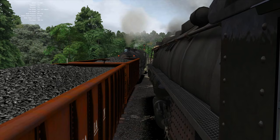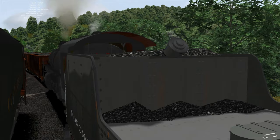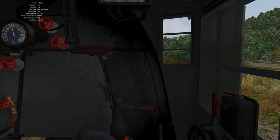Green signal as the helper locomotive on the end of the eastbound train passes by us on their way back down to Brownsville. So we are clear to get underway once again. We have the highball. Reverser, full forward. Sander on for traction.